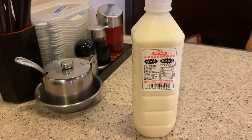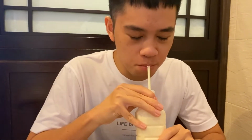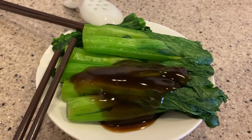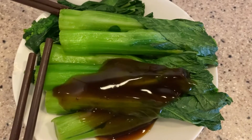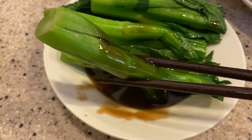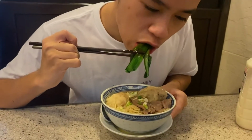For our drinks, we decided to get their soya milk, and like in the previous video, I really enjoy soya milk here in Hong Kong. Very refreshing, just a touch of sweetness and very natural flavor. For our starters, we had some choy sum with oyster sauce, and their oyster sauce is really strong. Gives a nice flavor to the vegetables, and yeah, a nice way to start the meal or a nice companion to the wonton noodles.